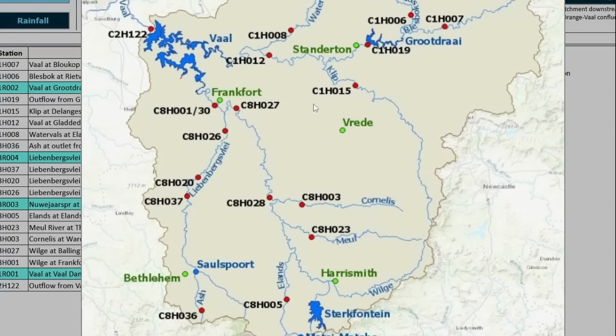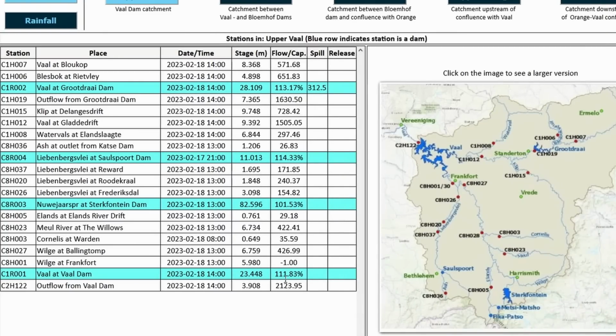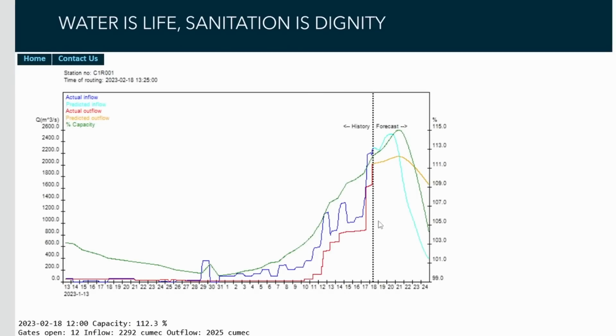Let's look at the rivers. The Vaal Dam is now quickly becoming the focus of the problems we're going to have on the river for the next couple of days. The Vaal Dam is showing 110% and the outflow 111%, almost 112. The outflow is 2,100 cubics. Looking at the dam itself, they're predicting a lot more flow. The flood gauge looks like it keeps the outflow under control, but the inflow is predicted to still increase, and the dam is predicted to go up to 115%.